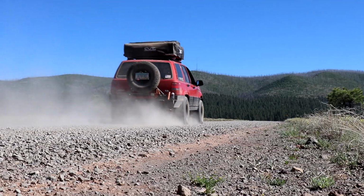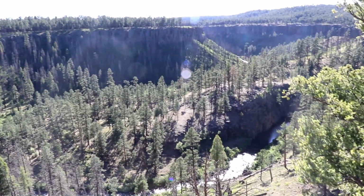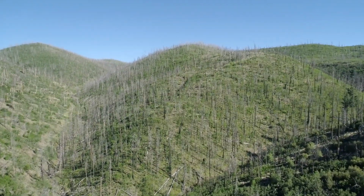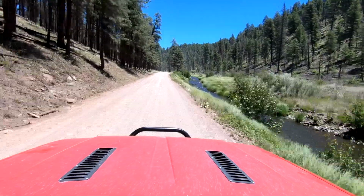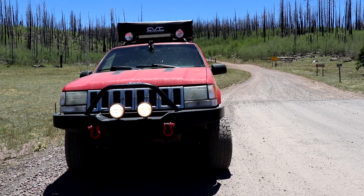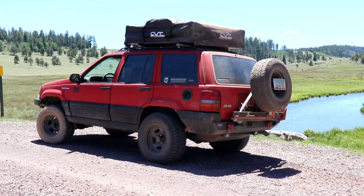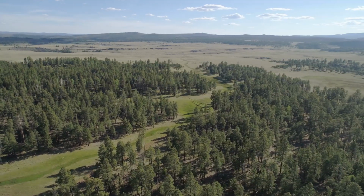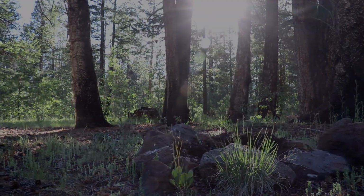I spent the next few hours checking out different viewpoints of the Black River, as well as some of the wall of fire damage along Forest Road 24. After a much needed night of rest, I hit the trail and drove along the East Fork of the Black River to a paved road near Alpine. Today, I continue with days 4 and 5 of my trip, proceeding north into some more remarkable stretches of the White Mountains.